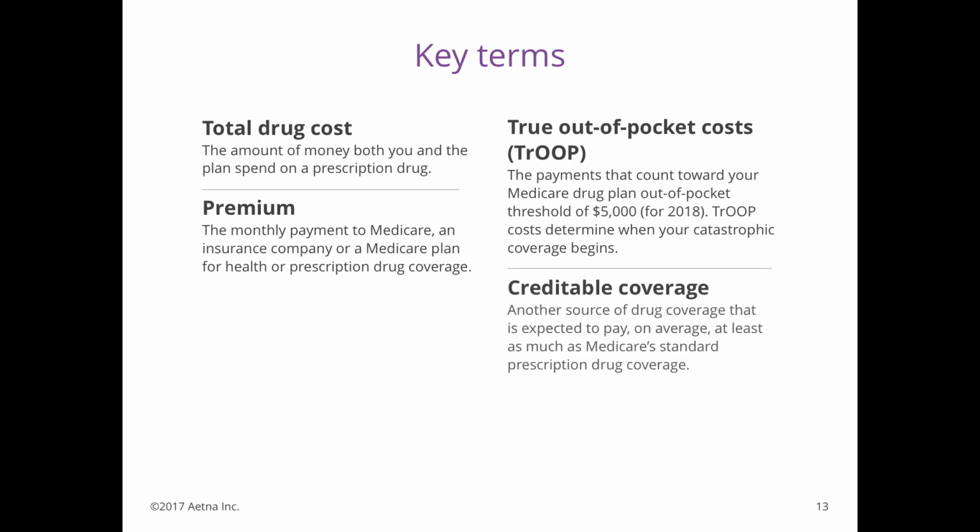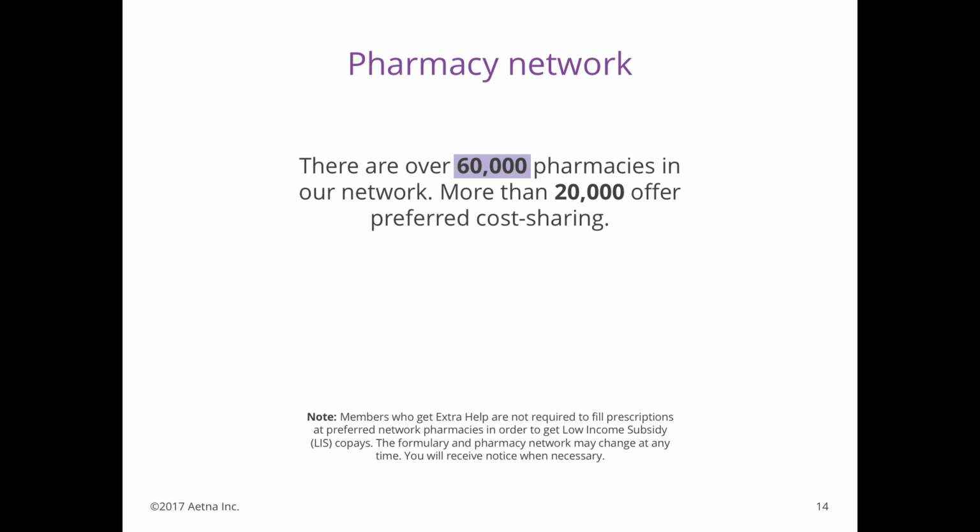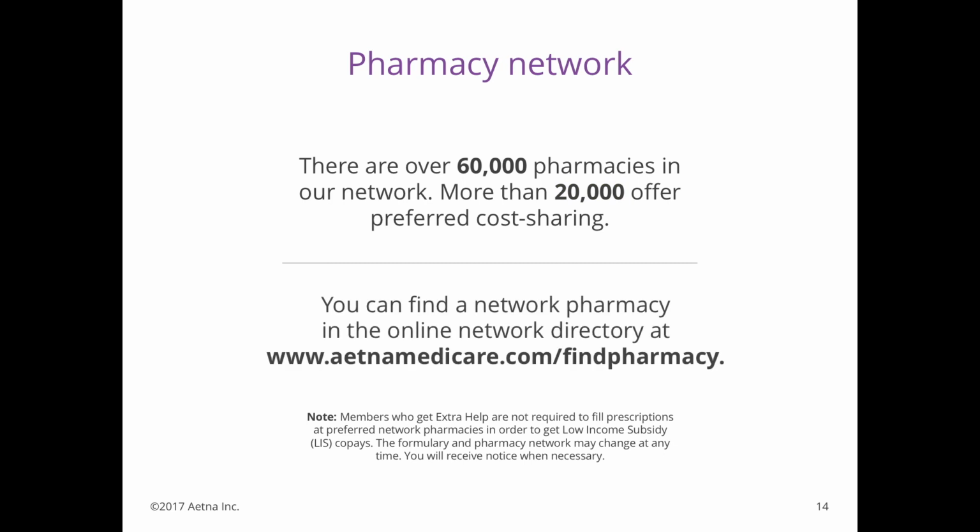Creditable coverage, another source of drug coverage that is expected to pay at least as much as Medicare standard prescription drug coverage. Aetna has over 60,000 pharmacies in our network, and more than 20,000 offer preferred cost sharing. With that many pharmacies, you can probably find a participating pharmacy close to you. To find a network pharmacy online, go to aetnamedicare.com/findpharmacy.